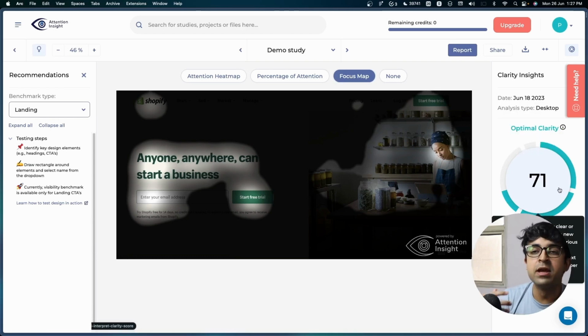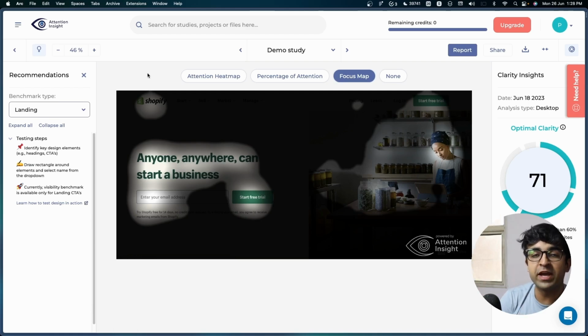And this is done after researching and analyzing many other designs and pages from its database as well. This tool also, with the power of AI, gives you recommendations to fix and improve your designs. So based on certain attention insights and heat map, it can tell you where you are going wrong or where you can improve your designs in.